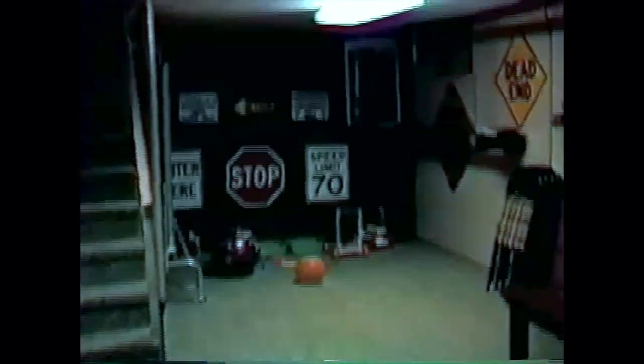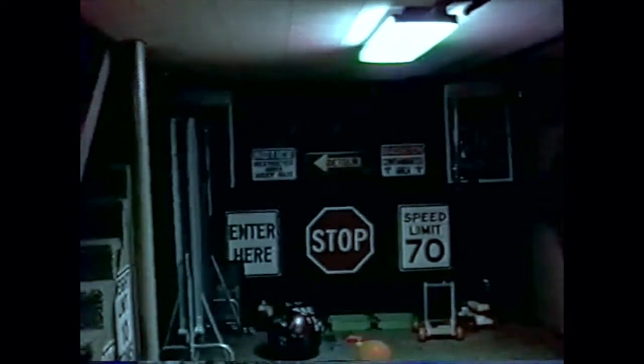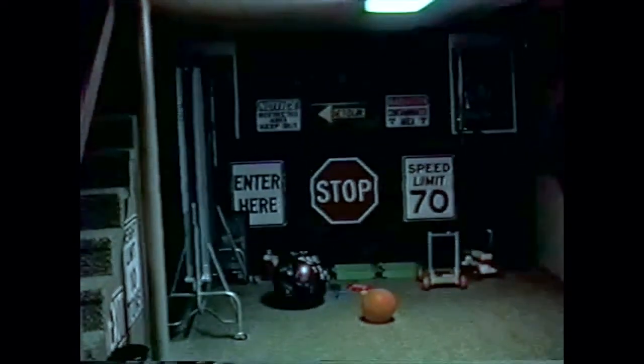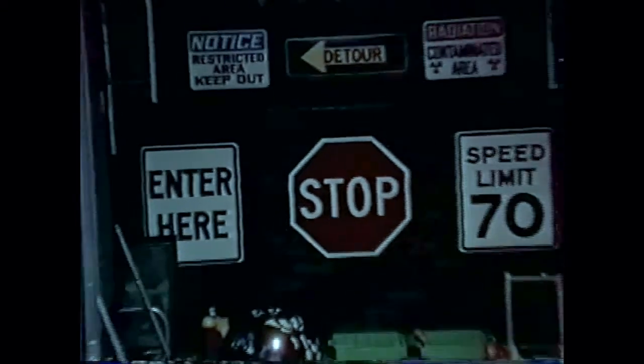This is the area where my ping pong table usually sits. Just perfect room for a ping pong table, but we've got a little place for Kyle to play right now. And that about covers this scene.